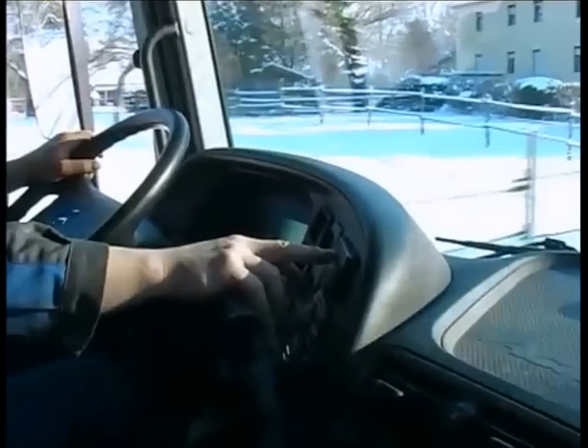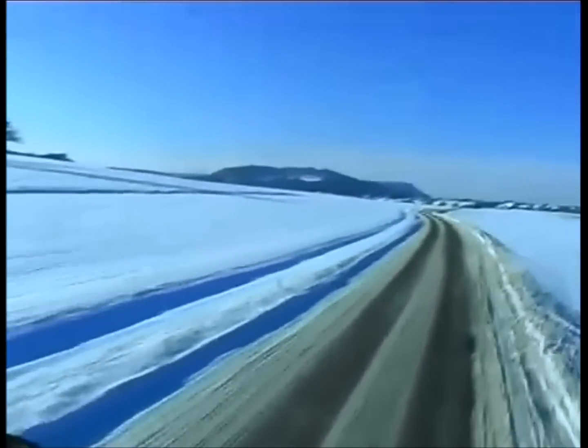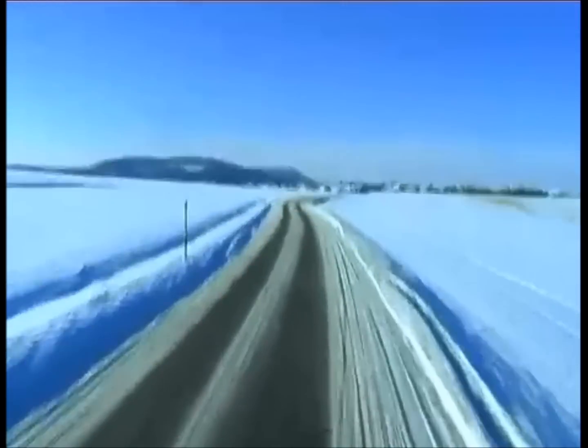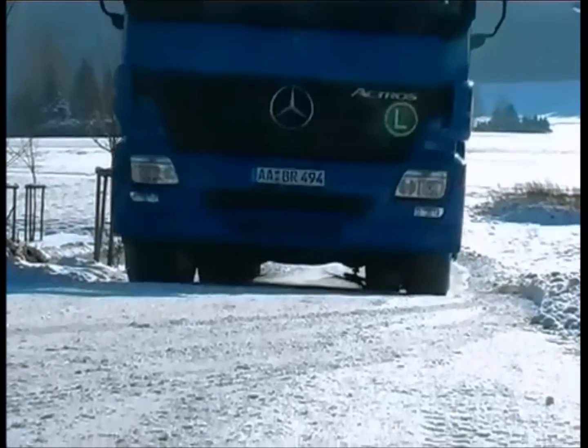A system that functions at the touch of a button, without having to stop, is much more likely to be used when it's needed. Now there's no reason to drive in slick, dangerous conditions without chains.